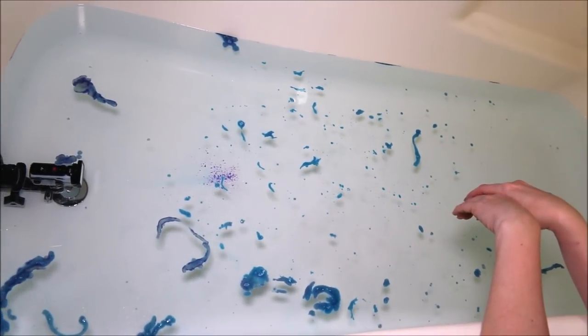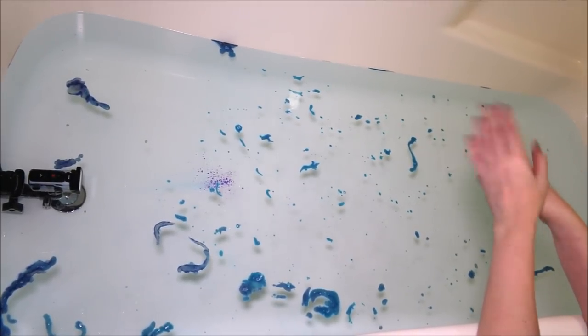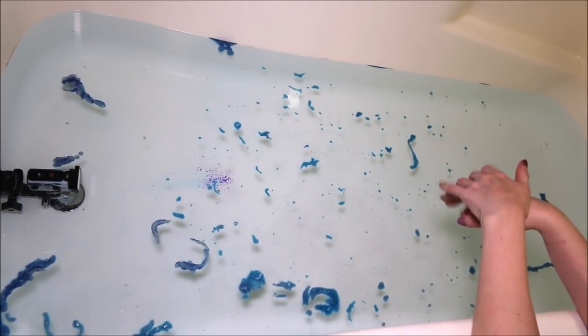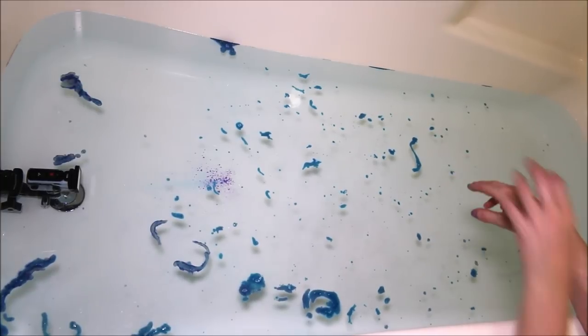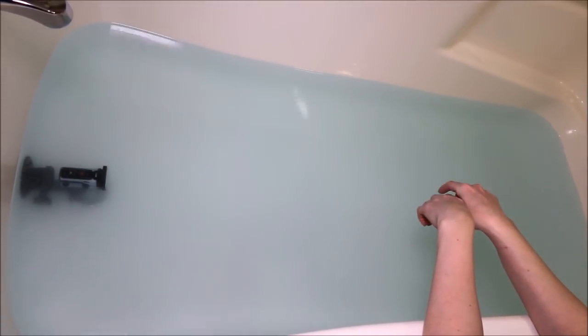Our Oil on Troubled Water bath oil is all melted. So what I'm gonna do is reach on in here and get our water all mixed up and see what it looks like. All right, so we got a very light pale blue watercolor.